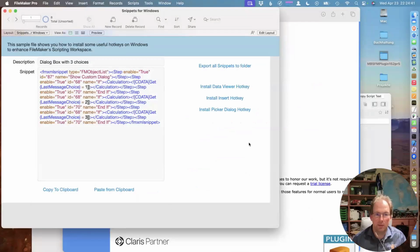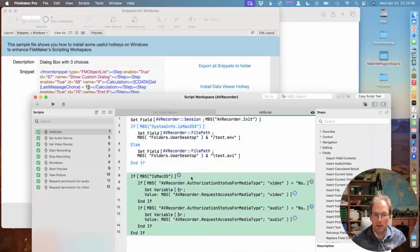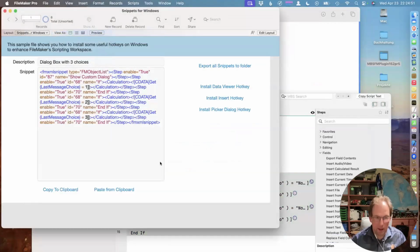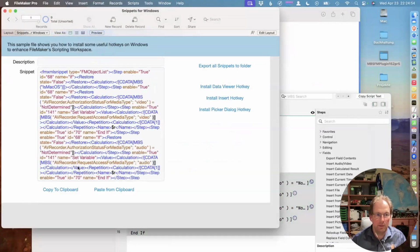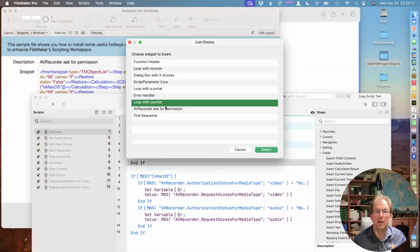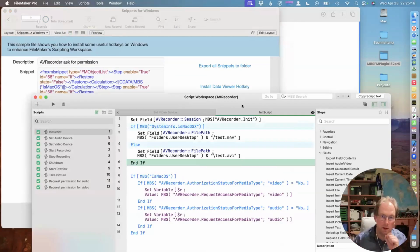Here, you can just copy a few lines. Let's say I want to make this a snippet and reuse it later. I say copy. I go here, make a new record and say paste from clipboard. That's my XML. This is here some AV recorder, ask for permission. And then I can put it back into the folder and then press Control F7 and there's my new entry. So that should work on Windows too.